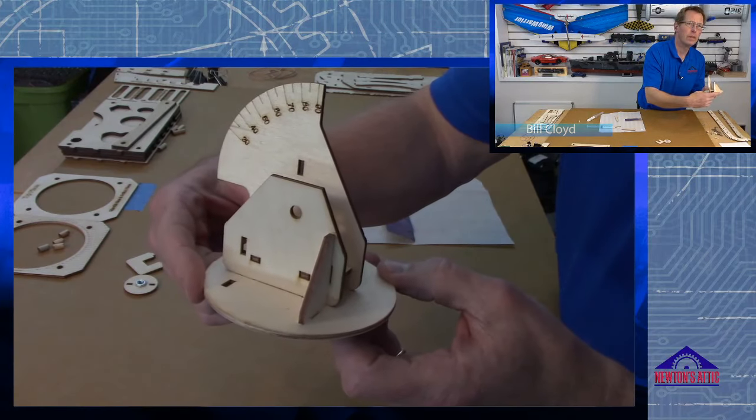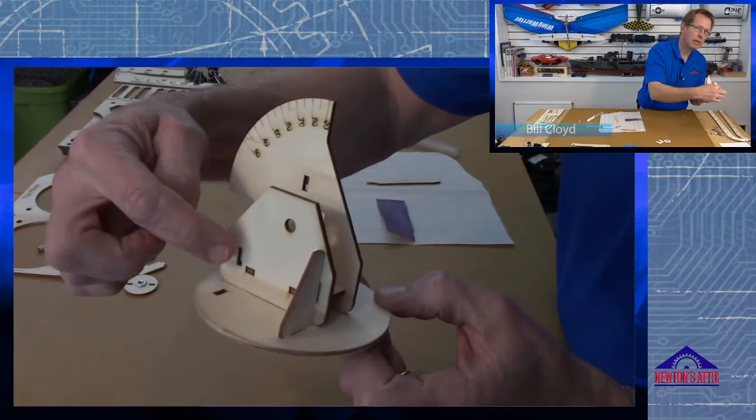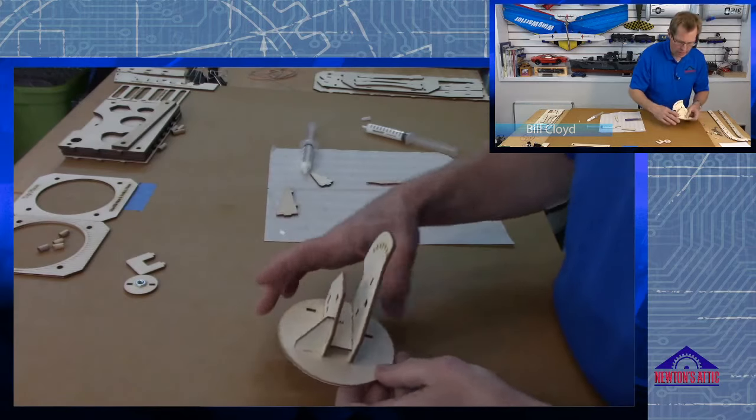Okay. And we get the other small triangle and do the same thing in these back two slots here. Okay, so go ahead and do that.